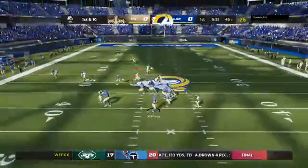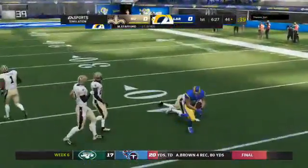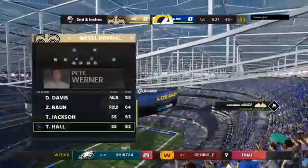On first down, it's Stafford. High throw, but he makes the catch. It'll be a pickup of 10 yards. And that'll bring up a 2nd and just about a few inches here.